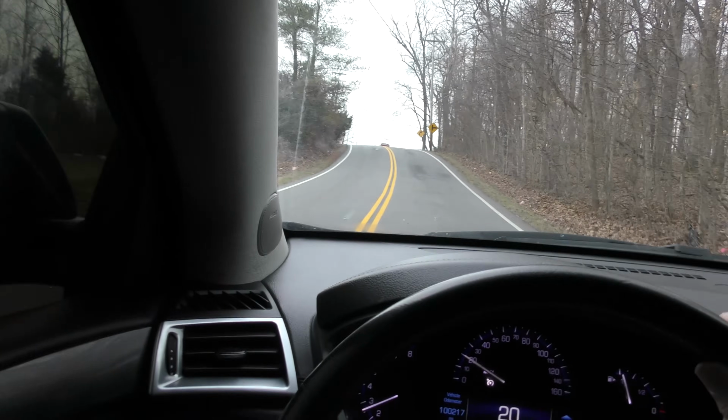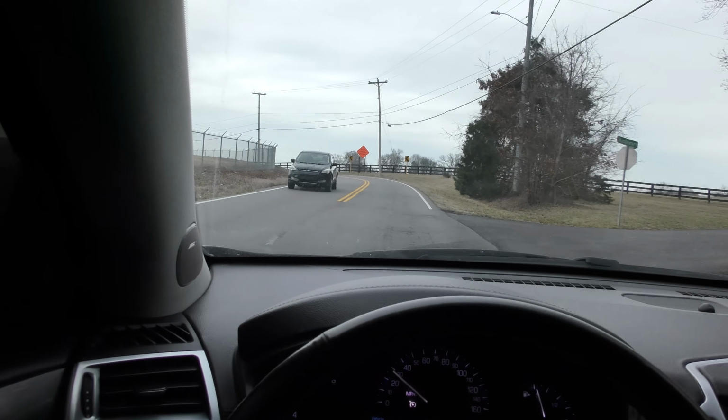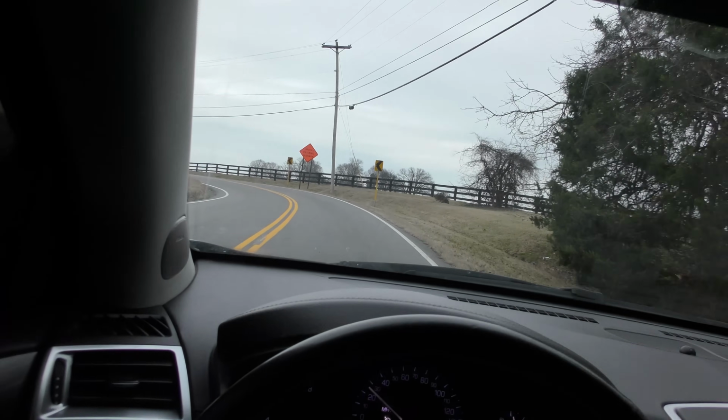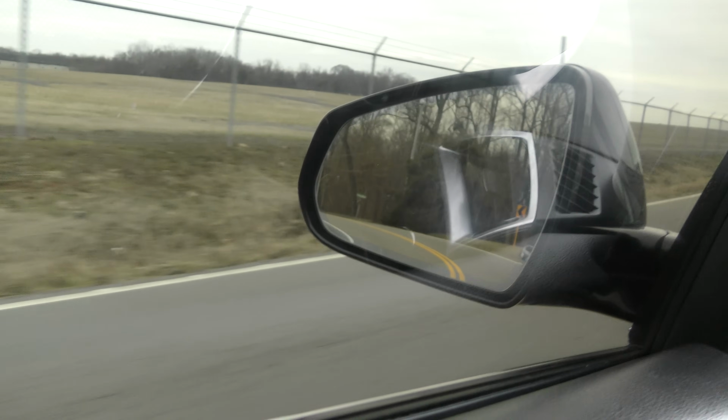So here we go up the hill and we'll see what it can do. It is 2-wheel drive, it's not 4-wheel drive, so it should have a pretty good get up. The $6,500 investment's looking better and better on a $45,000 car. All right, we'll look behind us. Kind of hard to see. Well, somebody's coming, so here we go.